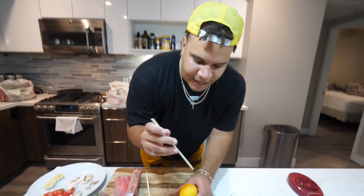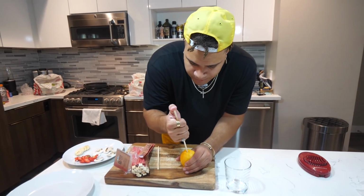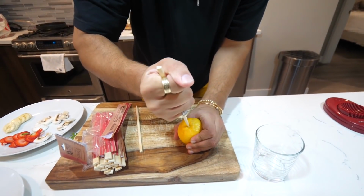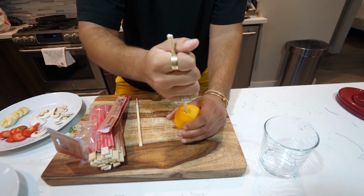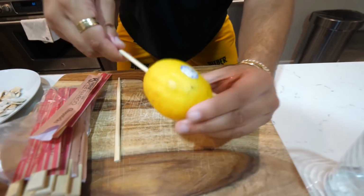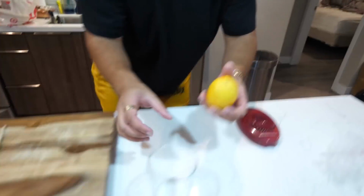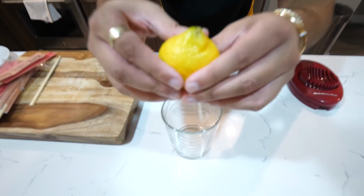Keep rolling. Now we're gonna take the chopstick, stick it right in the top of the lemon like so. Okay, so that was obviously very easy. Make sure it goes all the way through, but not all the way to the other side. Just before it hits the other side. Now we have a fresh little glass for all my lemon juice lovers. We got fresh lemon juice.